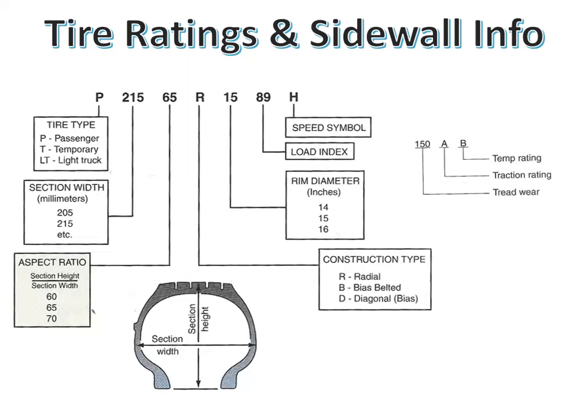The number 65 indicates the aspect ratio, which is the ratio of the height to the width. With a 65 aspect ratio, the tire's height is 65% of its width. The letter R indicates a radial ply tire design. The number 15 is the rim diameter in inches.